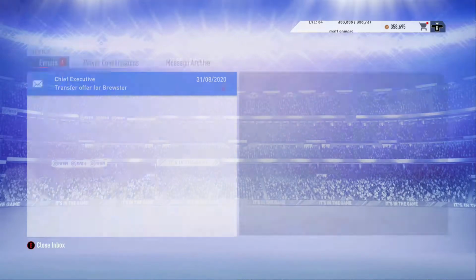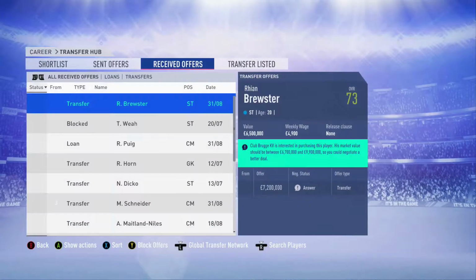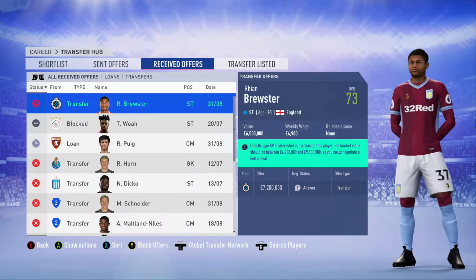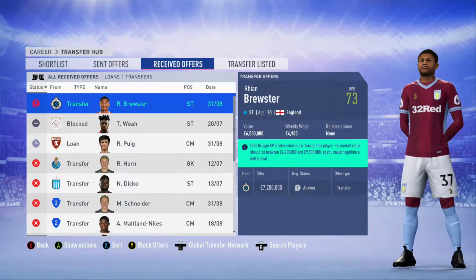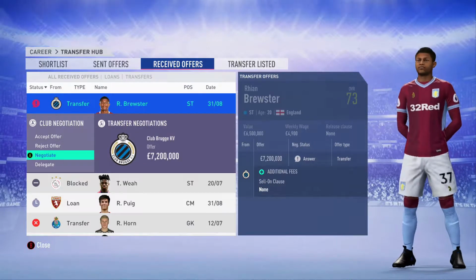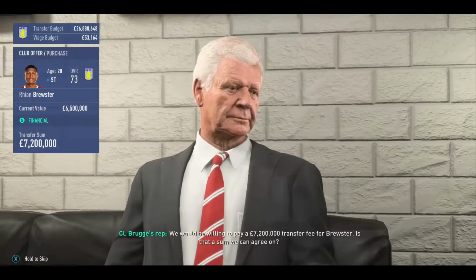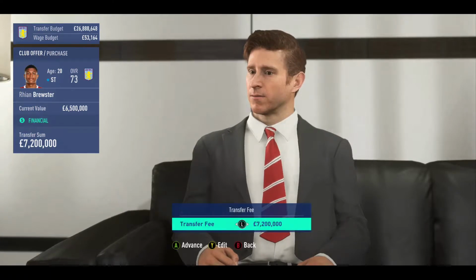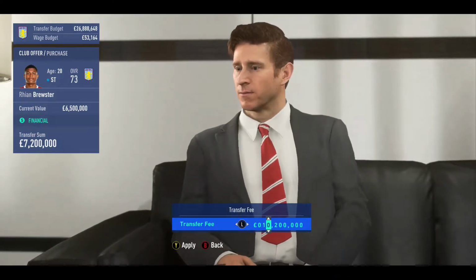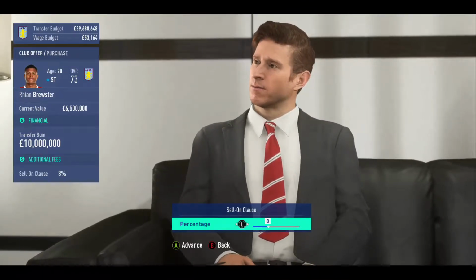But we've got an offer in here for Ryan Brewster, the striker that we bought from Liverpool at the start of our career mode series. Now, Brewster's not really set things alight. He did go out on loan for a full season and has come back with a 73 overall. Let's have a go at negotiating and see how far we can push things. If there's a decent offer on the table once we've negotiated, then we'll potentially let him go. But I'm not really overly bothered by letting him go, if I'm honest. So we're going to try a £10 million transfer fee with a 8% sell-on clause, and let's see what they come back in terms of negotiation.